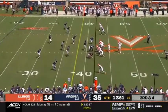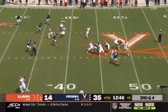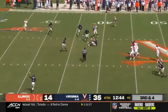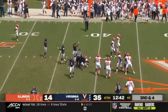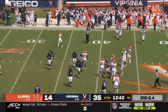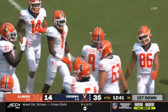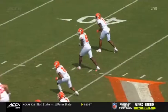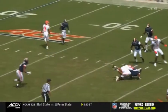Illinois needs to turn that turnover into points. And they got to convert here to keep the drive going. Low and converted. That's close. Depends on where it's marked. I don't think it's enough. That's right at the marker. DJ Barker makes the catch, and the officials ruled. They don't even measure it. They say it's first. Yeah, it looks like that little orange marker was a little bit farther down the field than the sticks. Good job on the low pass.